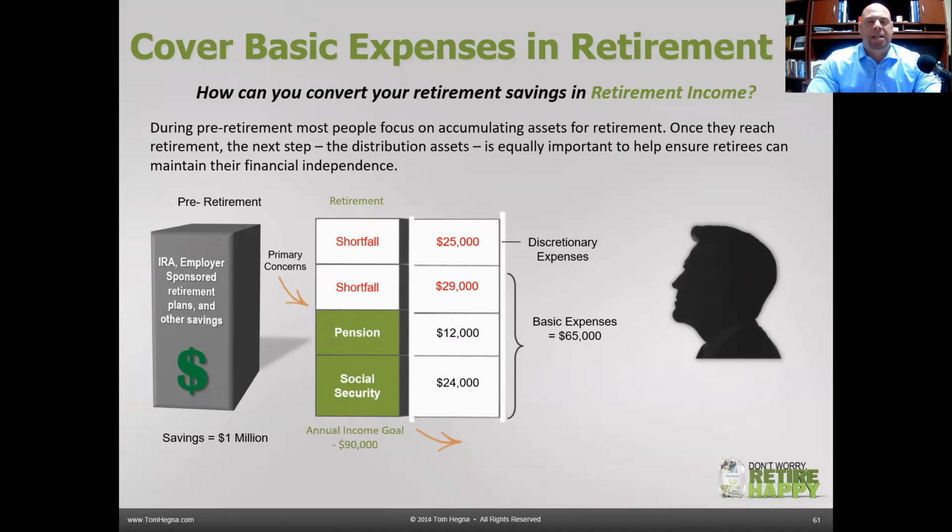Step one is simply assessing his basic expenses. After a conversation with Joe, we figured out that his total came out to about $65,000 of income per year. That's what he would need to cover his basic expenses. And he wants to cover those expenses with guaranteed lifetime income, so he'll never have to worry about paying his bills no matter what happens and no matter how long he lives.